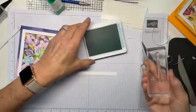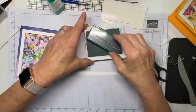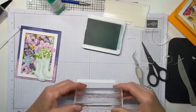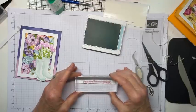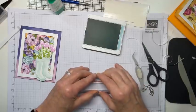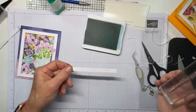Hey, Suzanne, thank you so much. All right, get that inked up good. And, ooh, everybody hold your breath. Think straight thoughts. And hold it a beat to get a good image. And it came with it, perfect.